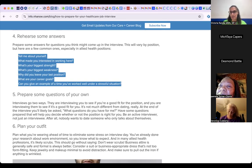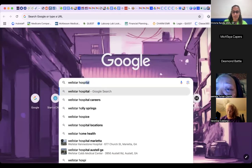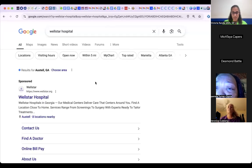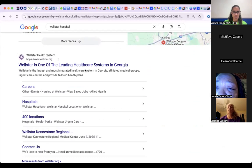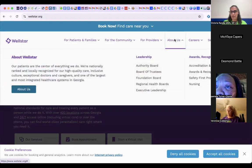Let me give you guys a good example. Where we live, because we all know we're in Atlanta, Wellstar Hospital is one of the biggest hospital systems in the Cobb County area, which again, we are in Cobb County. So I'm going to go to Wellstar's website as an example. And let's see, here it is, About Us. Every page is going to have About Us. The About Us page talks about leadership, who's on their board of trustees, and so on. You can look at all of this stuff. The fact that they're accredited or any certifications they have could be something. I noticed that Wellstar was accredited by JACO or whatever, and I want to work for an organization that has the highest standard. That's something you can say.